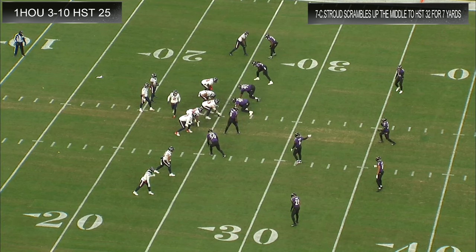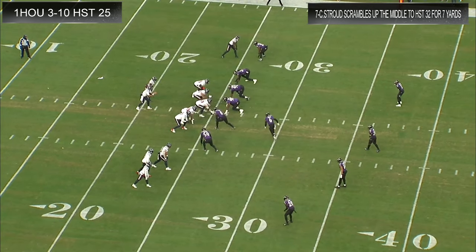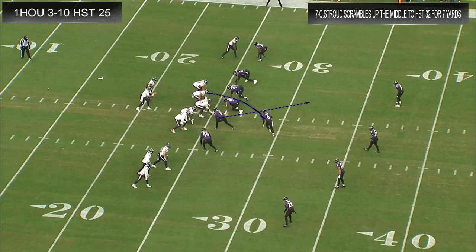So this is the situation. It's 3rd and 10 from the Houston 25-yard line, and CJ Stroud's going to scramble for 7 yards. Now you see at the last minute, Queen's coming on the blitz, and Roquan's going to drop out. Remember, I always say that what you see pre-snap is not what you're going to see post-snap. And I think the rest of the DBs are just playing the sticks.